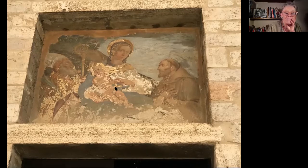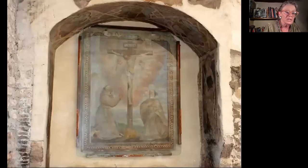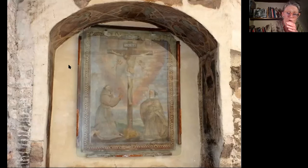This fresco is by Donodoni. He's quite a well-known Assisi painter of the 17th century, 1600s is Donodoni. And here's Francis of Assisi with his hands crossed in humility. Francis here in his usual position to the right of this crucifixion, Clare is to the left. This is a crucifixion scene, which probably replaces an original fresco, which was in this niche and lost. The frescoes in the arch and on the walls are older. This is leading down to the Church of Santo Stefano. This fresco is about 17th century.